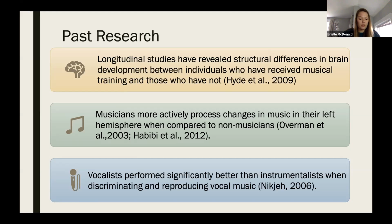Another study that informed mine found that musicians more actively process changes in music in their left hemisphere when compared to non-musicians. These studies examined EEG responses in non-musicians and musicians to major changes in music, such as tempo, melody, key changes, and dissonant or seemingly wrong notes being played. These are all considered event-related potentials, or ERPs, which means that the researchers were looking at the change directly after receiving the specific stimulus. So I'm interested in seeing whether continuous stimuli have similar responses.